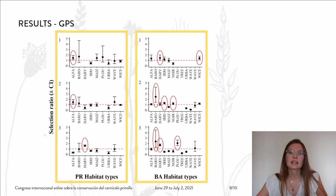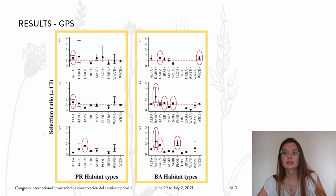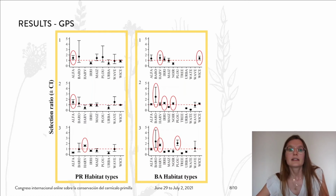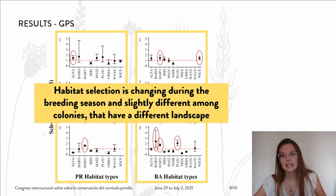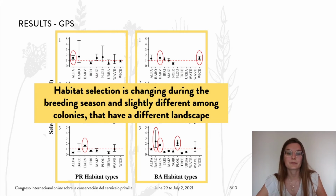Results obtained from GPS telemetry show that habitat selection changes during the breeding season. When vegetation is low, harvested fields especially are the favorite foraging crop. There are also differences between colonies, which can be caused by the different landscape that surrounds the colony.